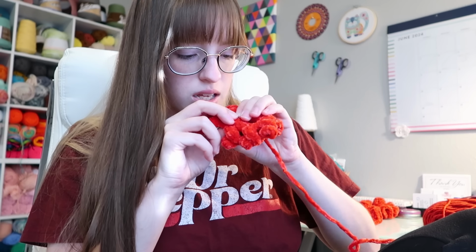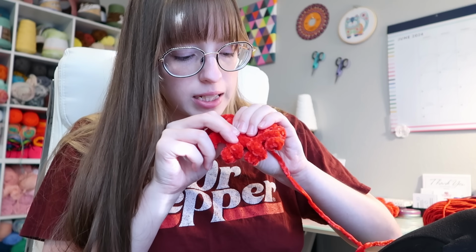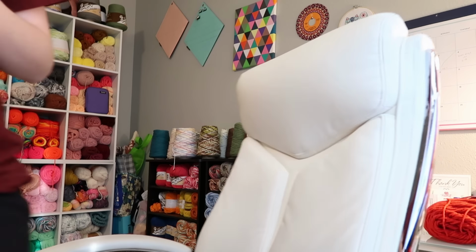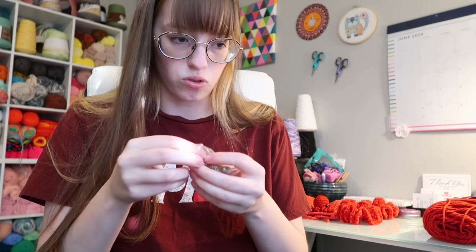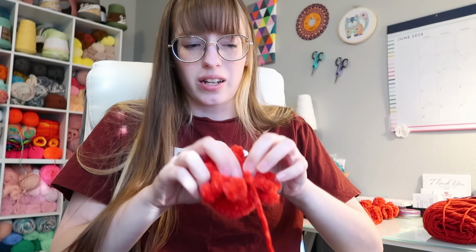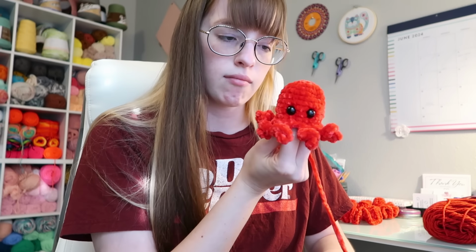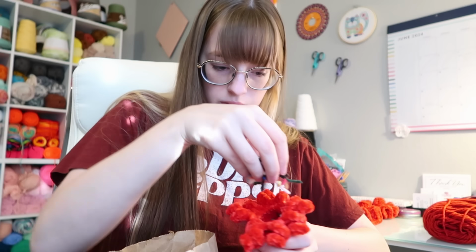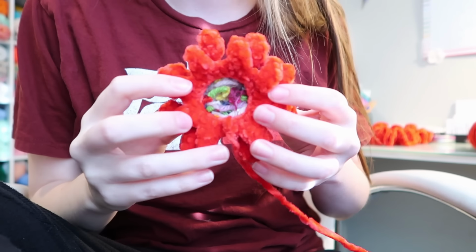This is literally just bending instead of going on. Come on. Do I have different backs? Am I doing it wrong? Yes, okay. Bigger eyes, different backs. Those are too small. They're still hard to get on, anyway. There we go, he can see now. Let's stuff him up. Stuff him. Okay, closing it up.